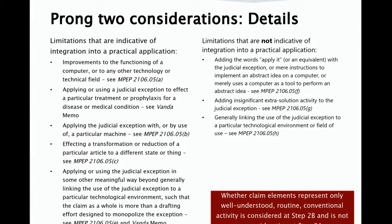Limitations that are not indicative of integration into a practical application when recited in a claim with a judicial exception include adding the words "apply it" or an equivalent with the judicial exception, or mere instructions to implement an abstract idea on a computer, or merely using a computer as a tool to perform an abstract idea, as discussed in MPEP 2106.05f.